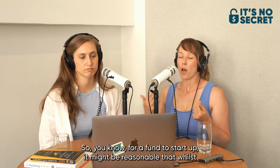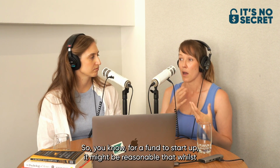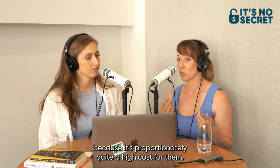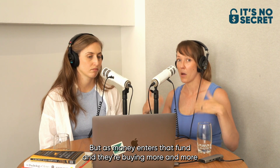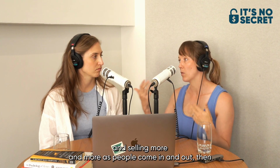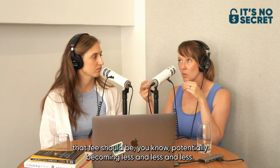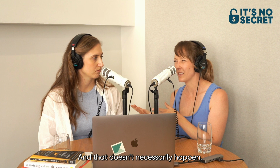So for a fund to start up, it might be reasonable that whilst they're still quite small, they need to charge a buy-sell spread because it's proportionately quite a high cost for them. But as money enters that fund and they're buying more and more and selling more and more as people come in and out, then that fee should potentially become less and less. And that doesn't necessarily happen.